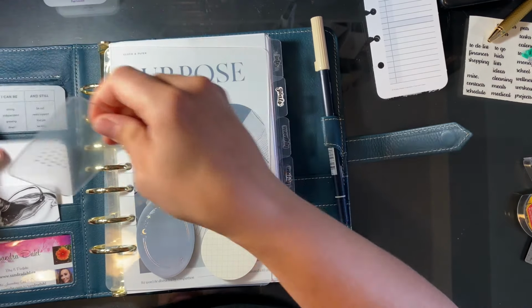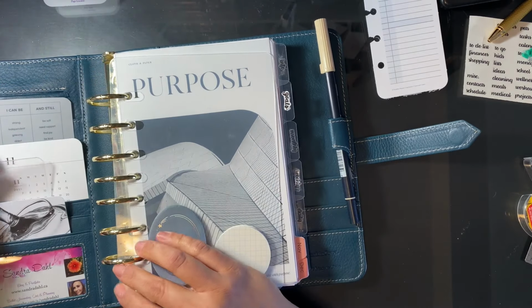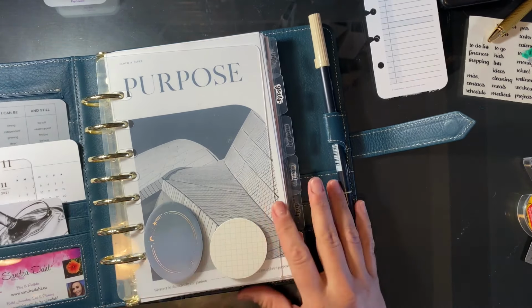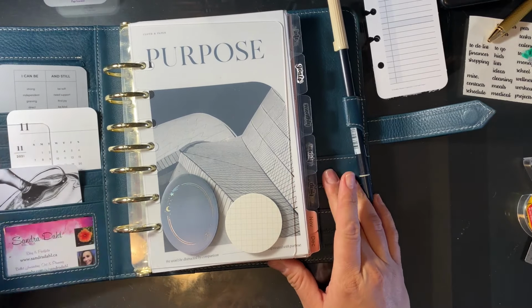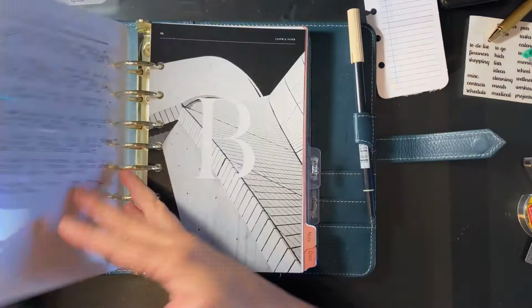Maybe what we'll do is put it like so, just to show some different areas of the planner pockets. All right, you guys, so let's jump to the monthly section.